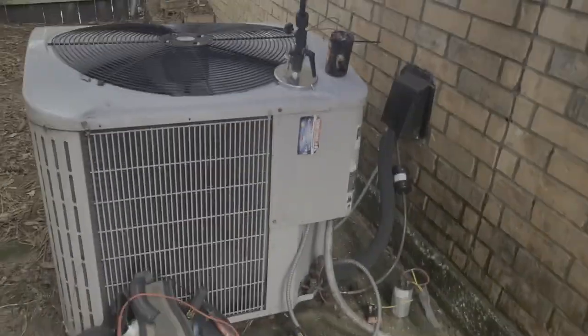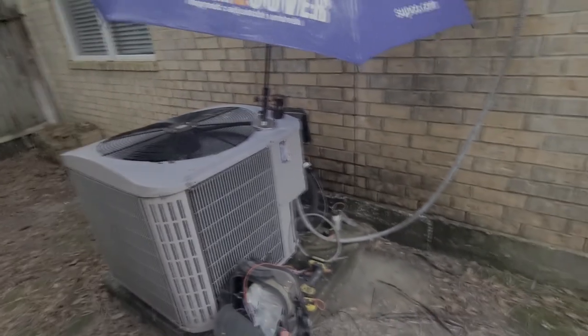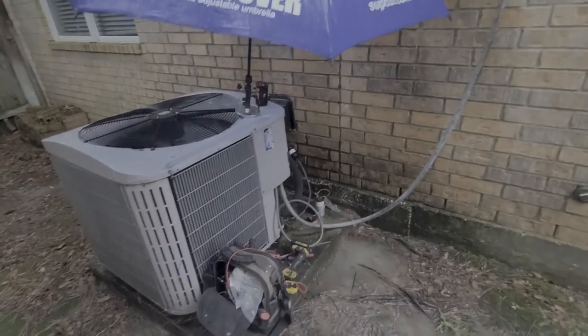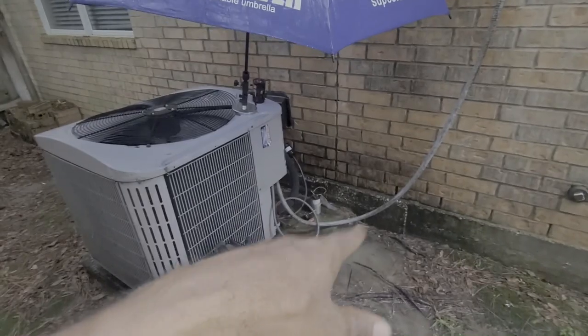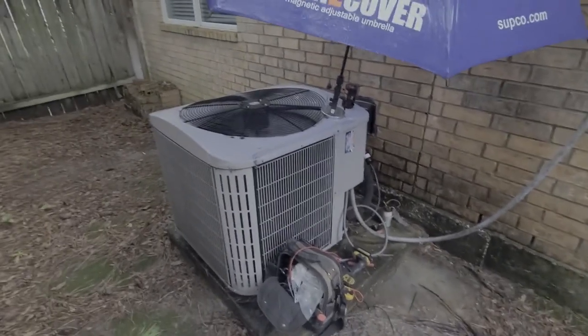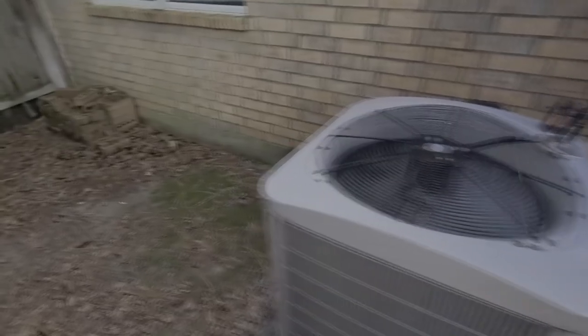All right, anyway, I'm gonna get out of here. I just did a complete install today. I ain't reached my target goal, but made a couple more dollars. Just hoping this was a capacitor, but turned it into a little bit more: capacitor, hard start kit, and repairing the electrical wire. Took me a little longer, but can't complain. Made a few more dollars, so.